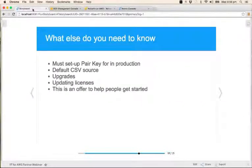So what else do you need to know? I have sort of covered these, but it's worth going over just one more time. The first is that we really highly recommend that you set up that key pair if you're doing anything other than just a quick demo to show someone how easy it is, like I've done just then. Without that key pair, you won't be able to get into the back end of Yellowfin and do things such as upgrades, which of course we all want you to do.